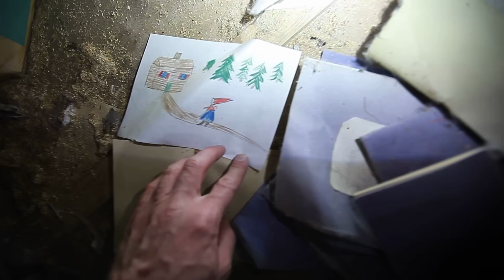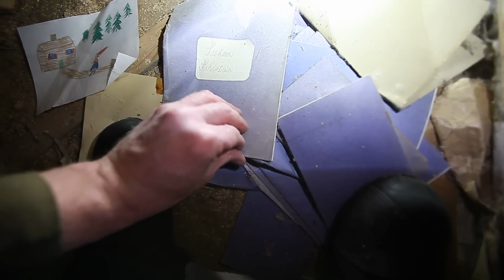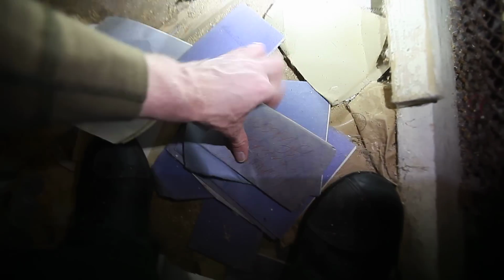Ah, some child's drawing. No signature. Seiya L, 10 years old. This is school, you know, used to rehearse writing, and very good handwriting, much better than mine. Oh well.